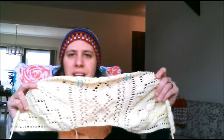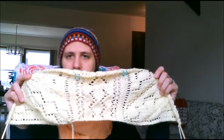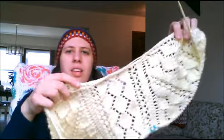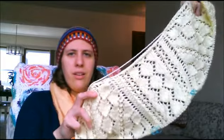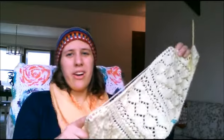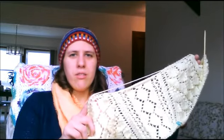And this is knit in Bernat Baby Softy. It's a DK weight yarn, and it's this lovely pale yellow color. And so I'm just going to keep chugging away at this slowly. It's always slow progress with this because the pattern's got so many mistakes that it's really complicated to knit.